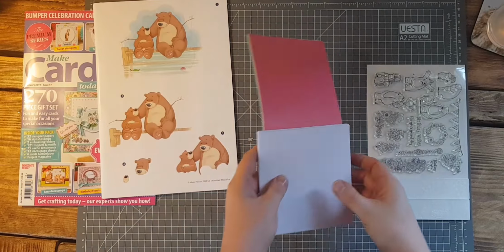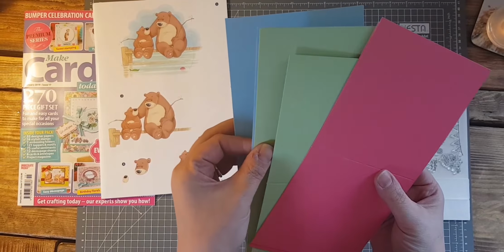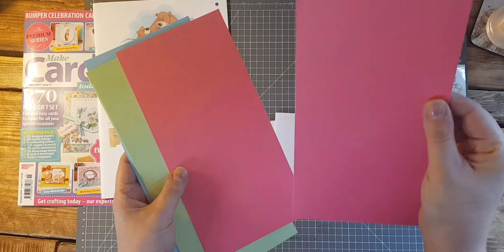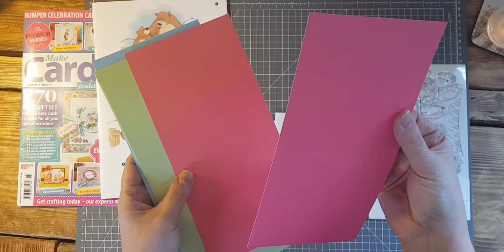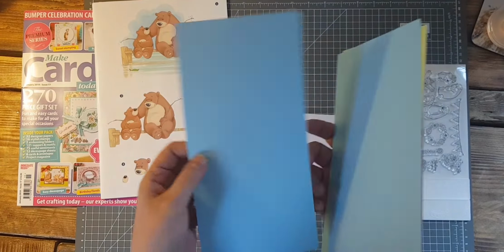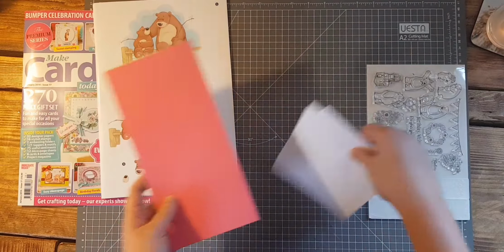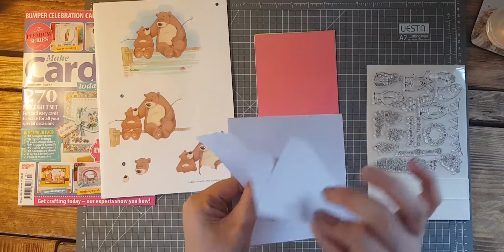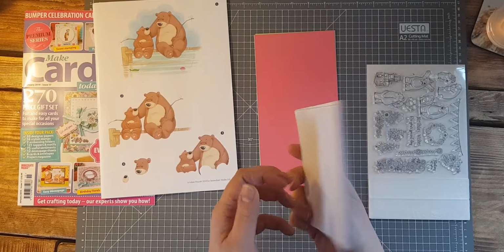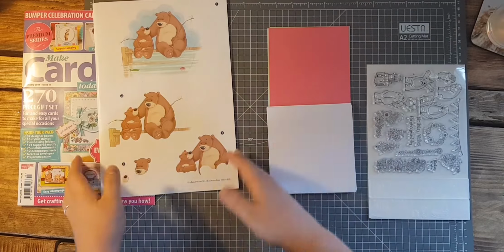The 6 cards, you get 2 pink, 2 green, 2 blue. The paper feels a little flimsy. It's not great, but it's not the worst card I've ever had, but it does feel like cheap card. And the envelopes feel really cheap. I usually prefer my envelopes to be a bit thicker. But I'm not hateful of these. They're okay.